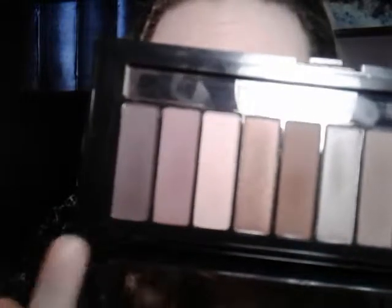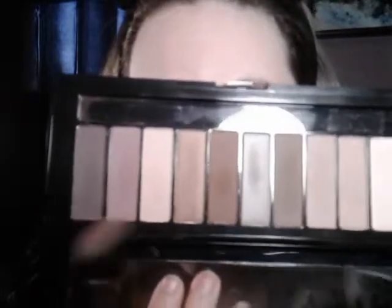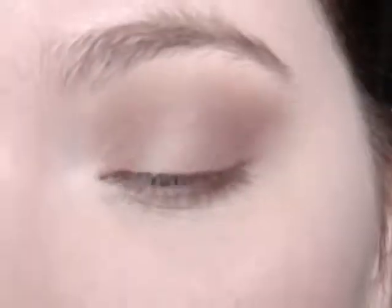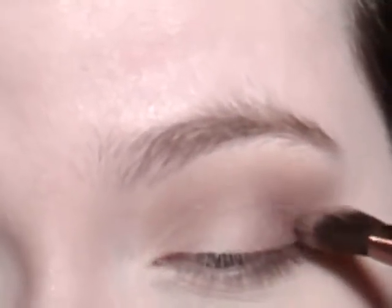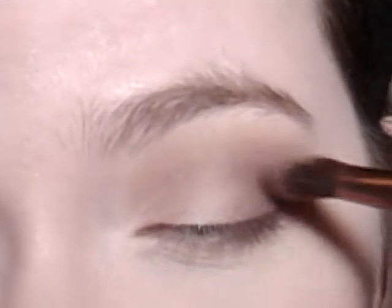I am then going to be taking this color and taking the very tip of the slanted brush and putting it in there and taking that on my outer V. Now I'm just going to really focus it on the outer V, really just place it down to give it more definition. And I'm just going to blend out the edges.